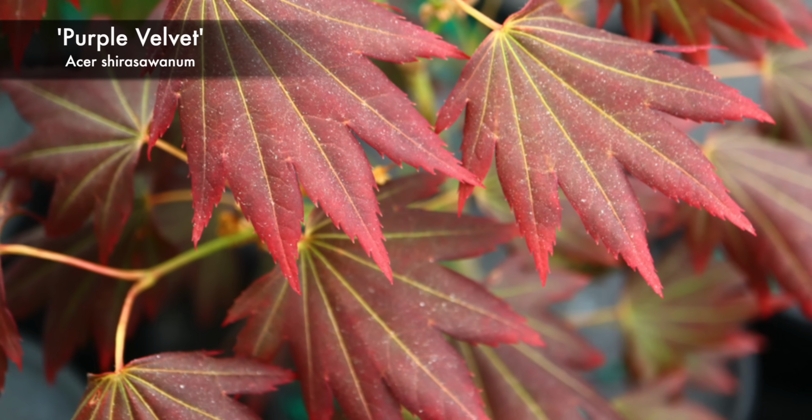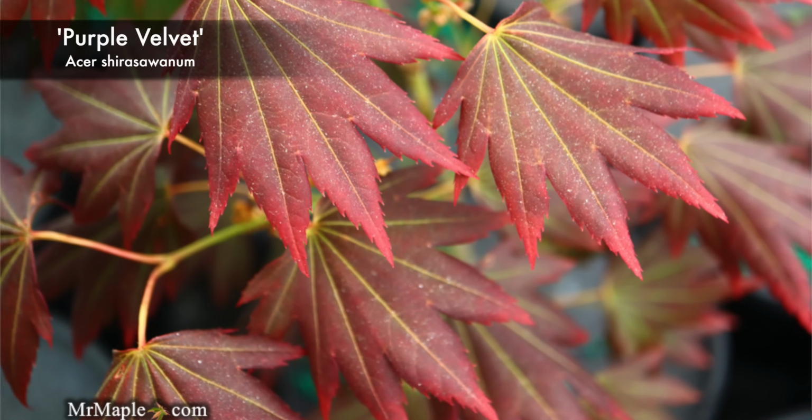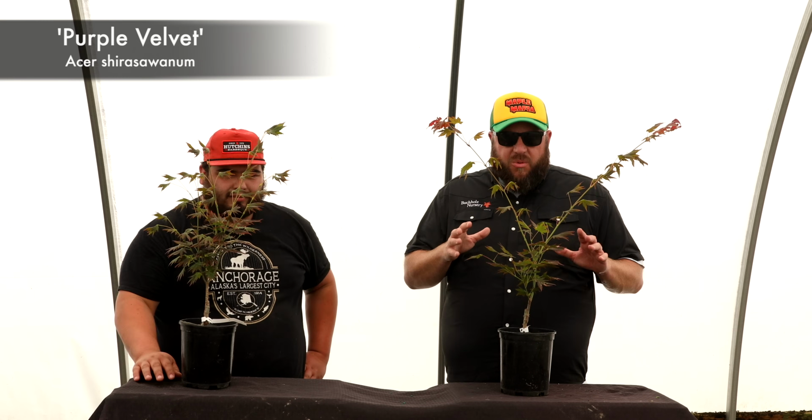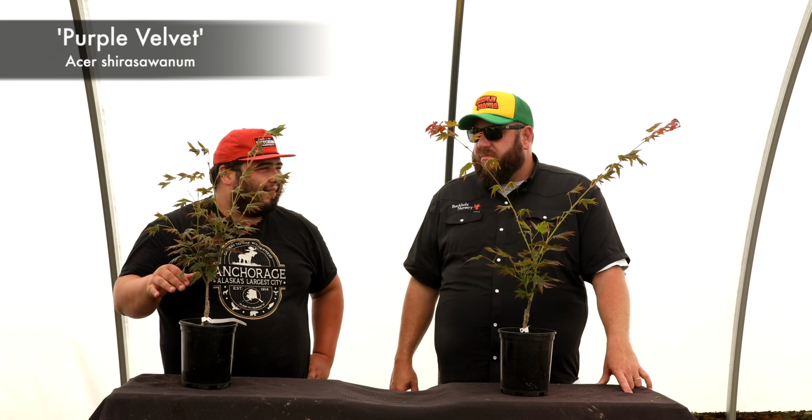I love it in the garden though, and it is again one that tends to sell out pretty quickly when we get it back. A lot of people have been waiting on Purple Velvet. Pairs amazingly with something like Moonrise, something like Bronze Age. If you like those weird Acer Shiro hybrids, grab you a Purple Velvet to put out in the garden. Yeah, I mean, Purple Shiro, that's a hard beat.